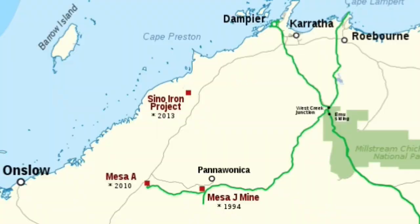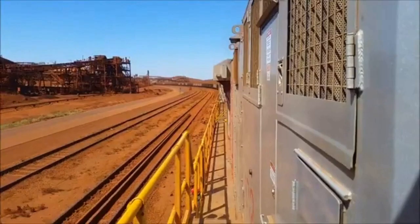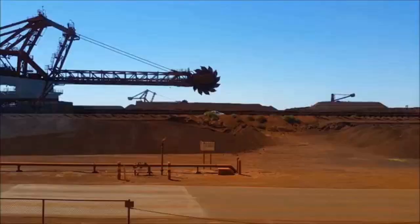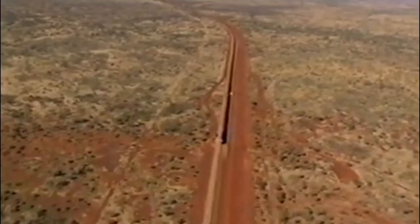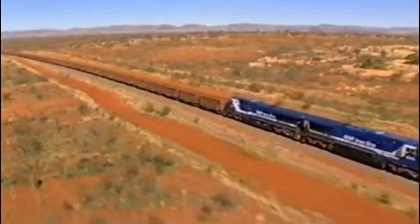The route showcases the line from Mesa J Mine to Port Dampier. It was constructed in 1966 and is currently operated as Rio Tinto, now incorporated into a much larger network. Something notable is that it is but a stone's throw away from the Goldsworthy and Mount Newman railways operated by BHP, which operated the world's longest train to ever run.